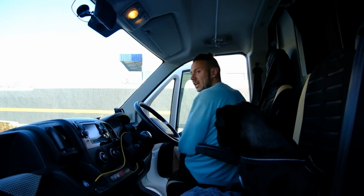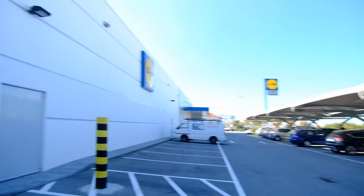Next stop, Lidl. Got to fill up the van with loads of supplies because we don't know how long we're going to be there for. I'm hoping at least 2 or 3 days, and we are dwindling with food in the van. Last night we ate rice pudding with chocolate spread inside, so we need to get some real food down us.